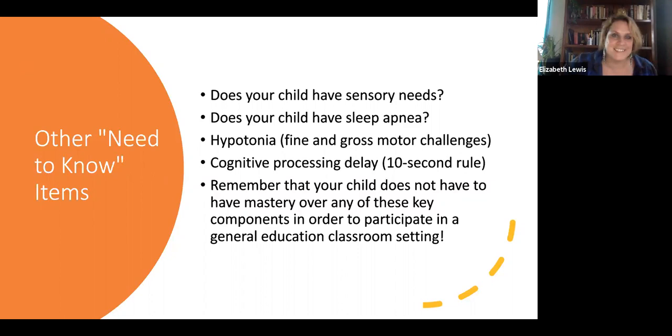So cognitive processing delay, I always say, please remind your education teams, help them understand that giving your child that 10 to 15 extra seconds to process is imperative. It can make a huge difference. We want to make sure we're eliciting meaningful feedback. And since we know there's that expressive receptive language delay, that there's that gap, we know that most of the time our students do have something to say. So making sure that your education team knows to give them that extra time to process so that they can give you a meaningful answer is really important.